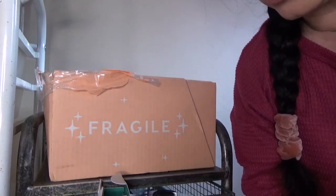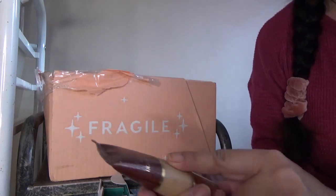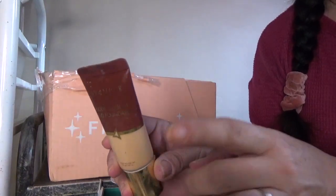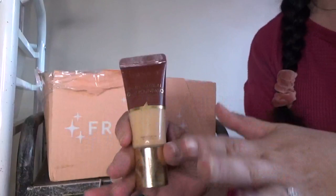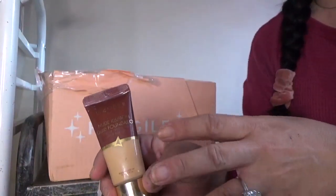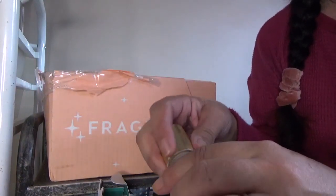Let's go through the ones that are currently in the little drawer here. So this is the Wander Beauty Nude Illusion Foundation. This one is in the color medium. I also have it in light, and I kind of have to mix the two of them to get a really good color for myself.